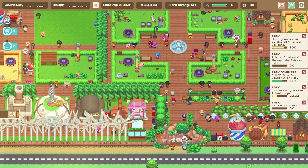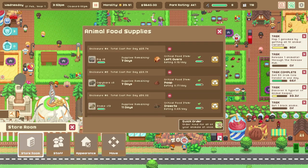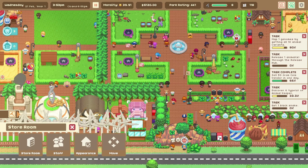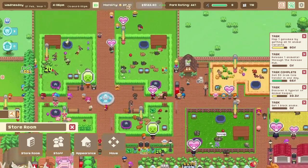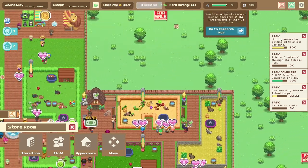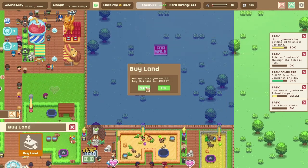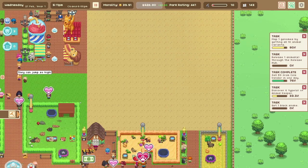However, hang on a second. First things first, priorities. Food. Let's spend only 520 money on the food. Okay, that's not so bad. Our morality has gone back down a bit. That's unfortunate. But there we go. We're back over 5 grand. So let's buy that bit of land. Thank you very much.